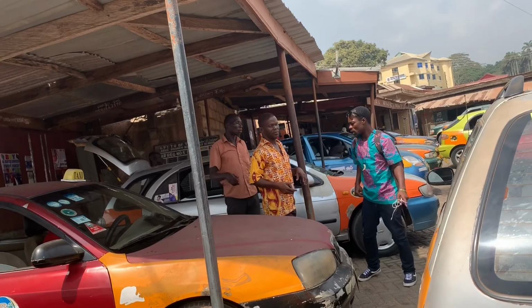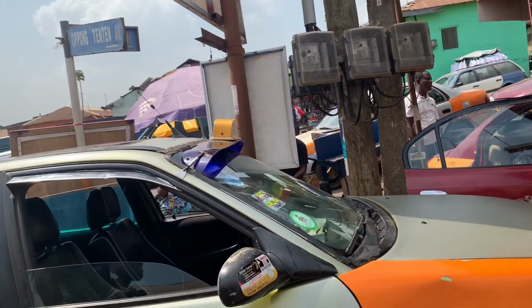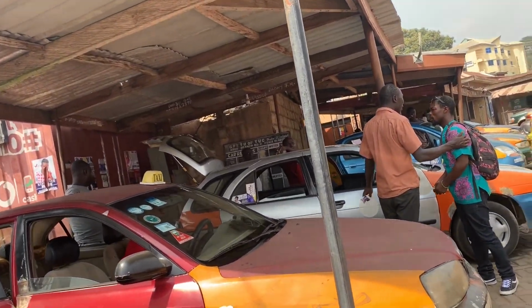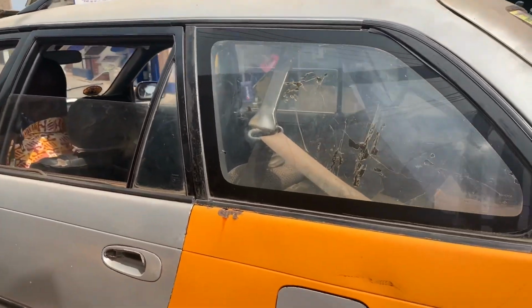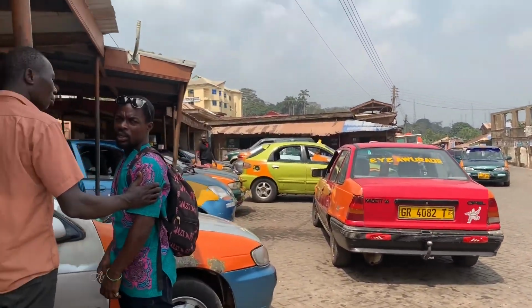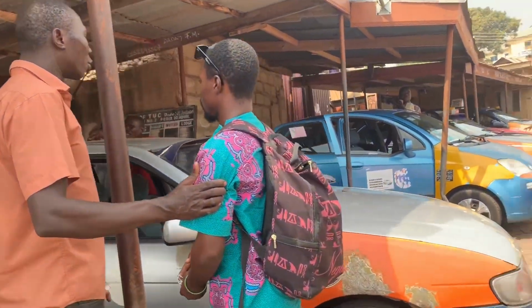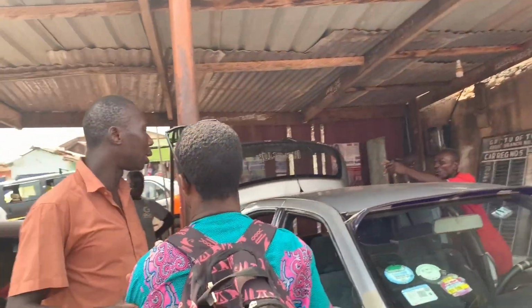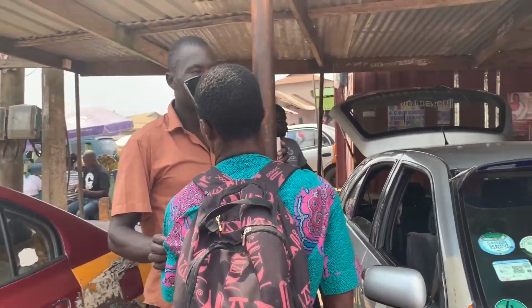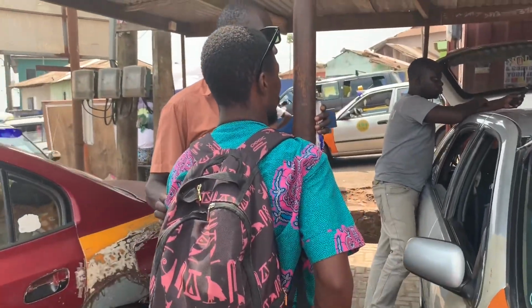Taxi negotiation. So we're finally here in Aburi, and we got off, and it's a bunch of taxis. The first taxi driver said 50, and now we're in negotiations, as you can see. It's a hard negotiation. We're going to the cocoa farm. So the negotiation was successful because we're in a taxi now. And we're on our way to the cocoa farm.